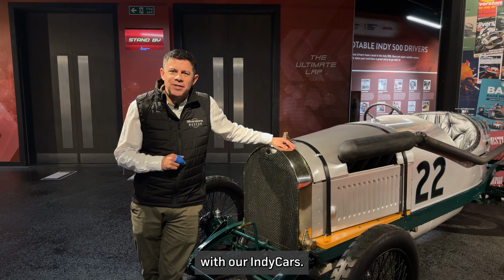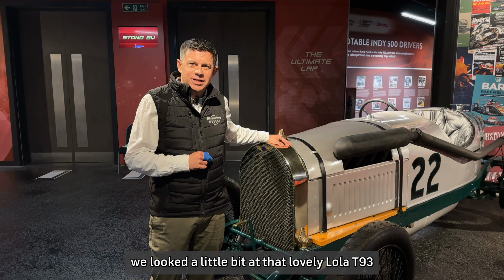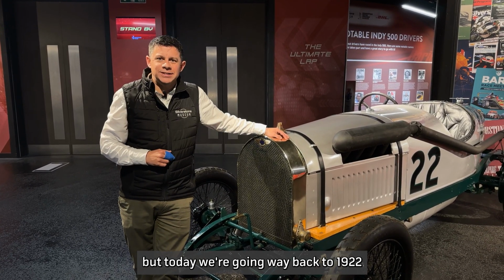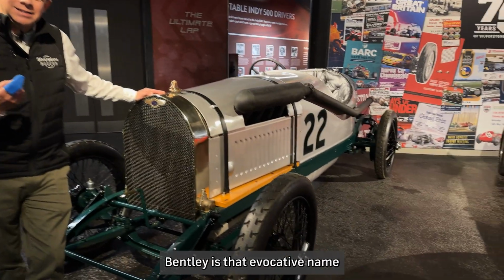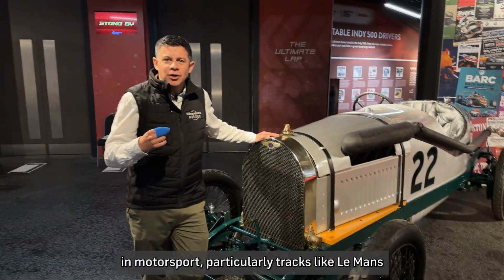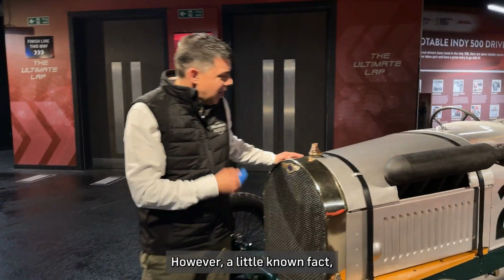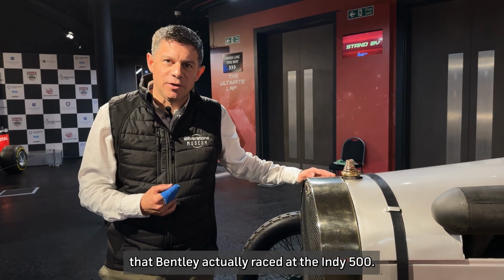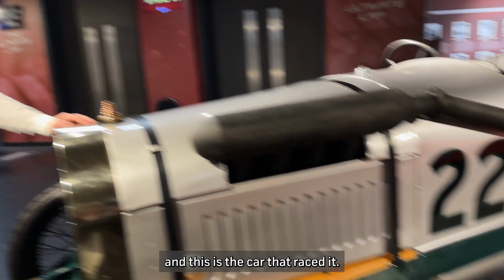Today, we're going to follow on with our Indy cars. Last week, we looked a little bit at that lovely Lola T93, but today we're going way back to 1922, and we're going to look at this Bentley. Bentley is that evocative name that's been so important in motorsport, particularly at tracks like Le Mans, where they really made their name. However, little known fact: Bentley actually raced at the Indy 500. They only did it once in 1922, and this is the car that raced it.